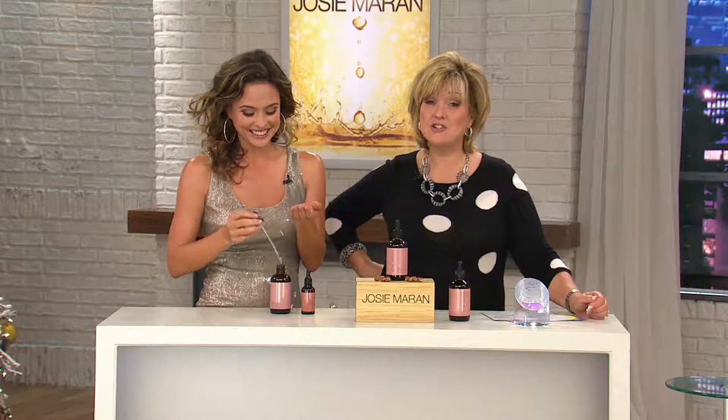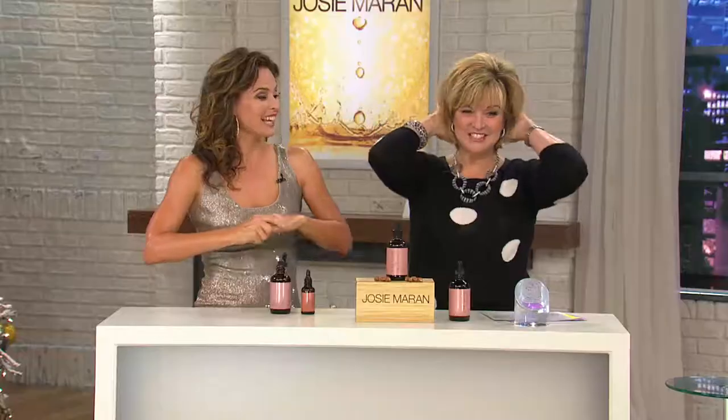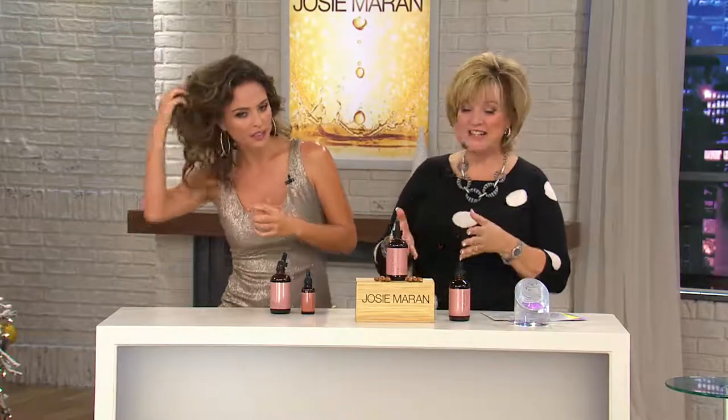I love it. And don't forget your hair. It's good for your hair for moisturizing those dry ends and things. And it's not going to make your hair greasy either. It's super lightweight. It's almost like a serum. So because it's 100% pure, your skin and your hair just drink it in. And then it gives you that beautiful glow and shine. It's like luster. It's great.